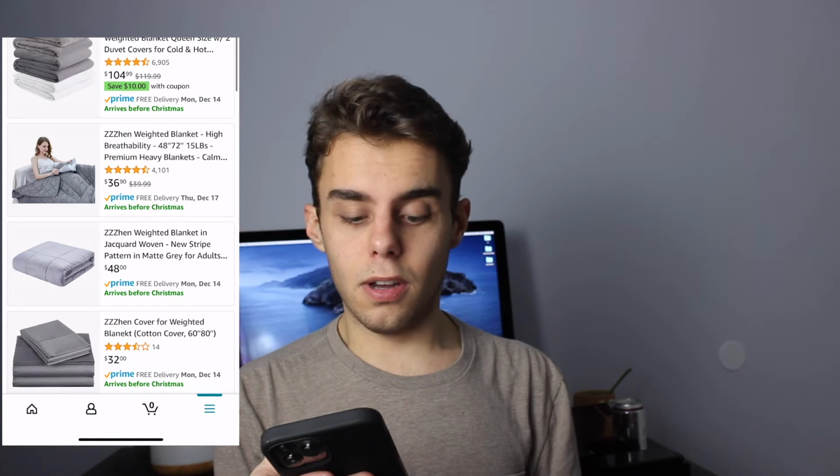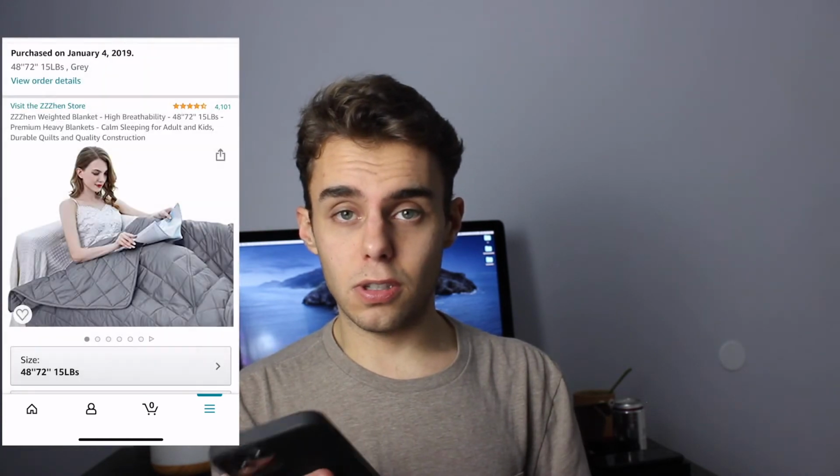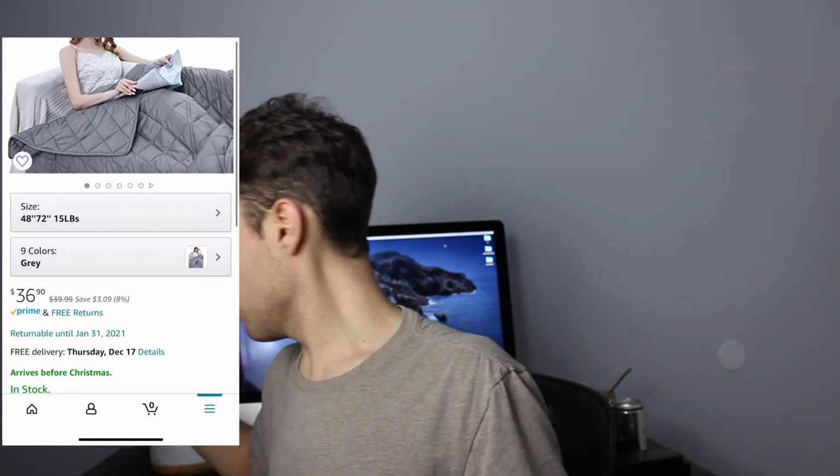Another great gift on the similar subject of being stuck at home is a weighted blanket. I got this on Amazon 2 years ago. It makes for a great gift, especially if people are having trouble sleeping during the pandemic. So this is the ZZZ Zen, I don't know, but that's what it's called. It's the weighted blanket, 15 pounds. I bought this for $80 3 years ago, and now it is currently $36.